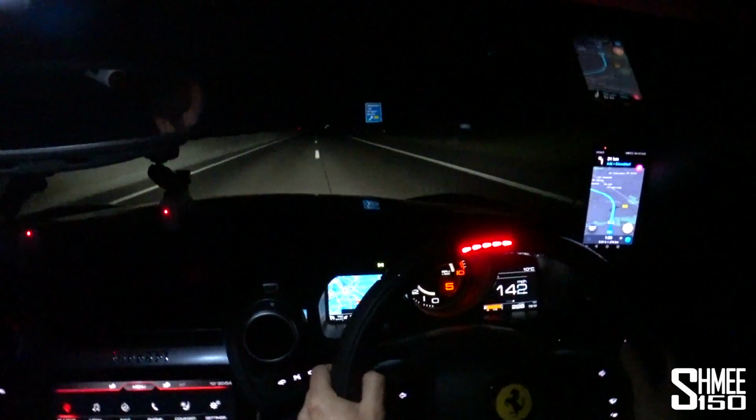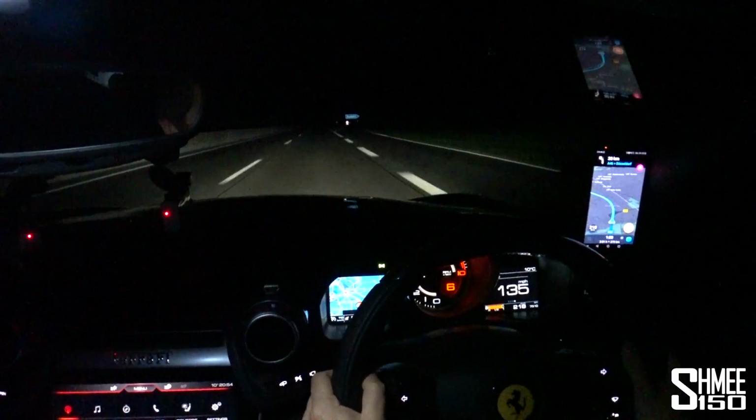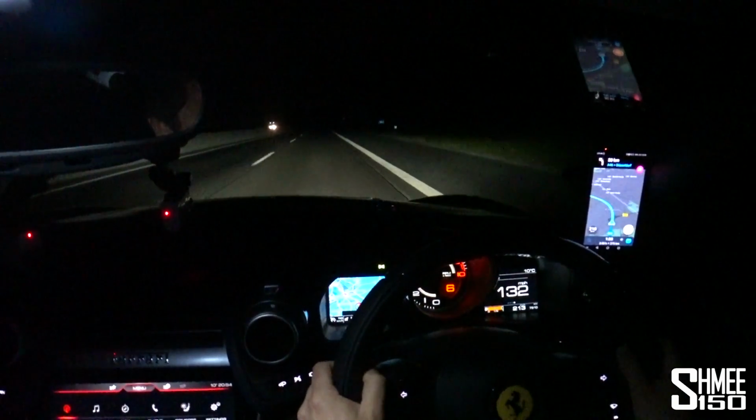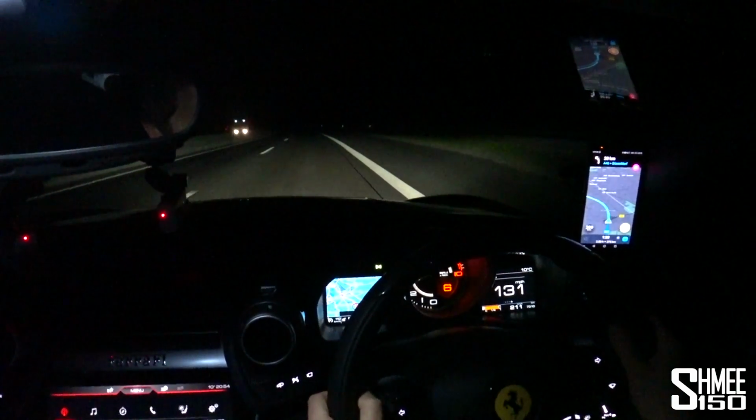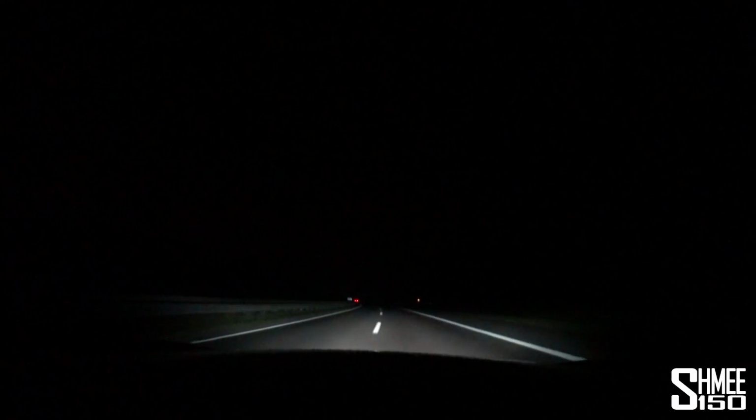The speedo, interestingly, is in miles per hour. Wow, foot flat. This thing really picks up 150 odd miles per hour. So the speedo's in miles, you get the kilometres down at the bottom, quite a small little readout, and I'm not sure there's a way to change that. I had a quick look in the settings earlier, but didn't want to spend too long. Wanted to focus on getting on the road and getting this drive under way.